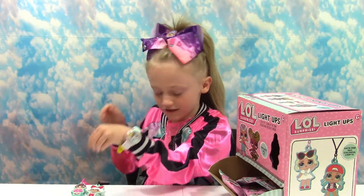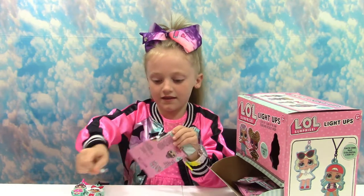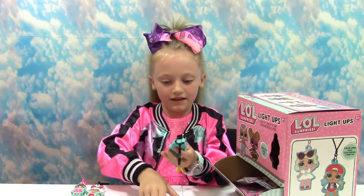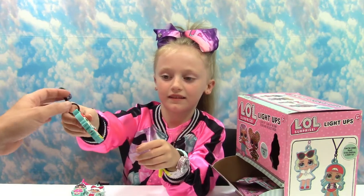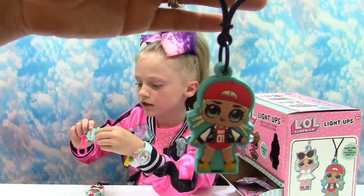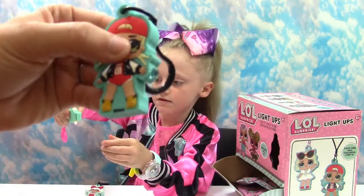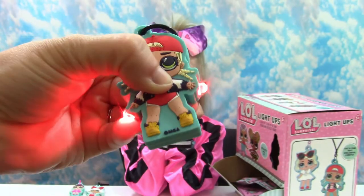I love it. Okay, let's see here. What did you get? I got the one with the hat. The MC one. Swag. Oh, it's red. Oh, it matches MC Swag's hat. So that's cute. Two spots. Wait, she has two spots too. Sweet. Our first one. She has two spots. Mom, look. Oh, nice. I think they all have two lights. It's nice. Red.